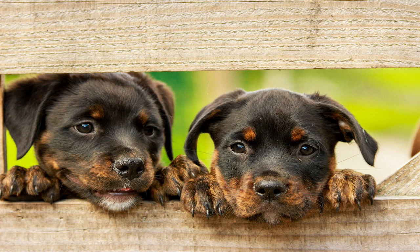Another important aspect of potty training is to use a crate. A crate can be a valuable tool in potty training, as it helps to establish a sense of security and den-like environment for your puppy, which can help to reduce accidents. However, it's important to make sure that the crate is the appropriate size for your puppy and that they have enough room to move around comfortably.